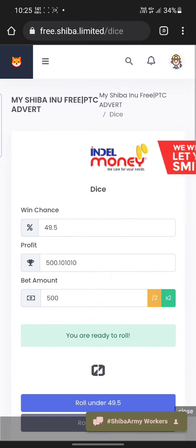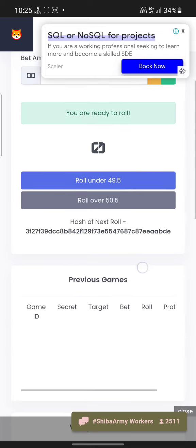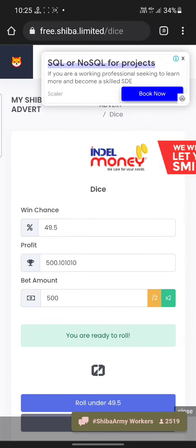Next, there is a dice tab where you can roll the dice and win. There's a 50-50 percent chance to win or lose.